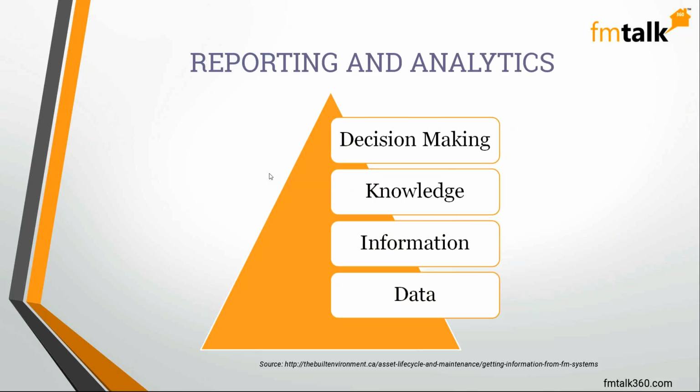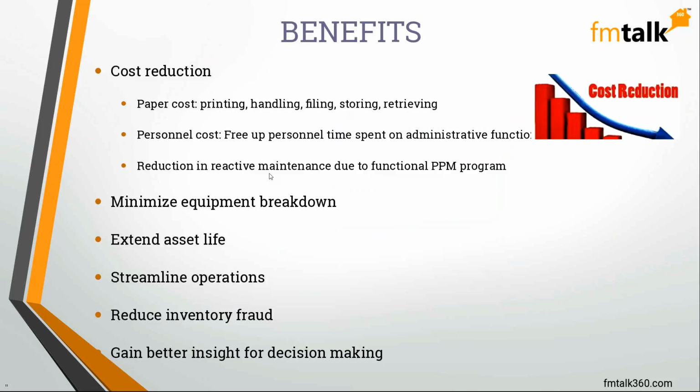The knowledge layer takes the information and applies your know-how to present it for decision making. So with the information you have and your know-how, you have the knowledge to make good decisions. So this is the reporting pyramid, the analytics and the reporting pyramid. With a CMMS system, this becomes very easy because the CMMS system already has the data and it can give you good information which you apply your know-how to in making good decisions.